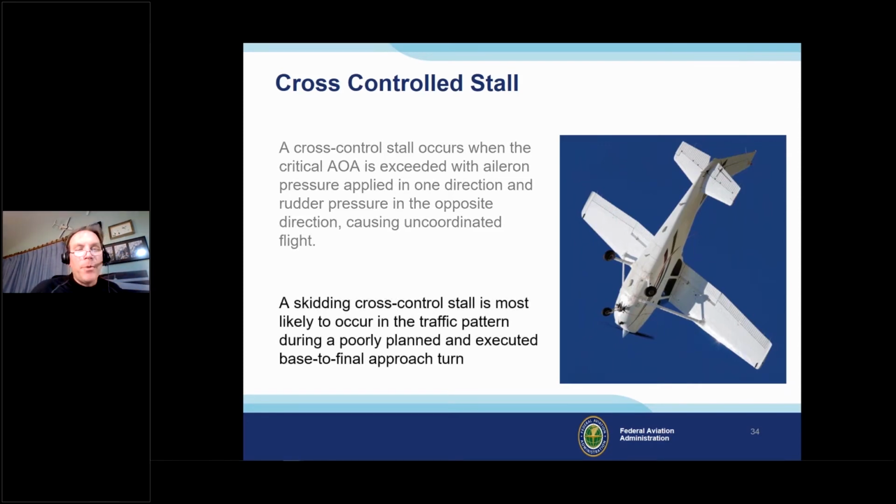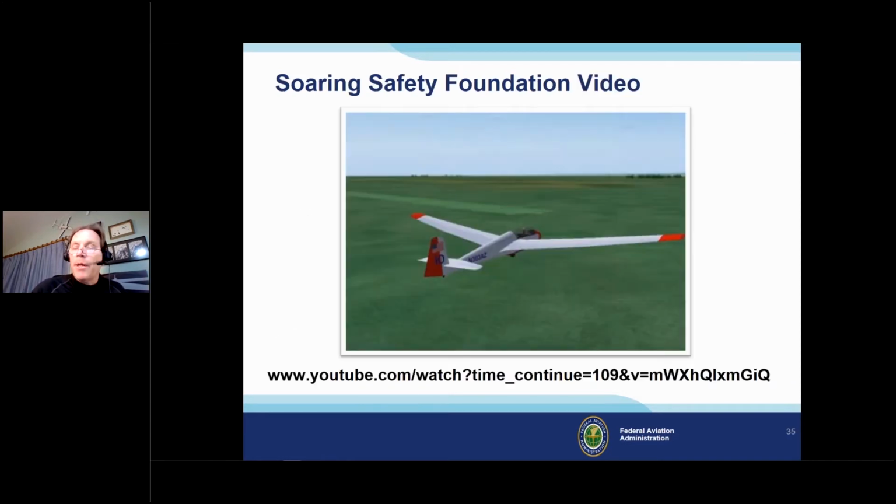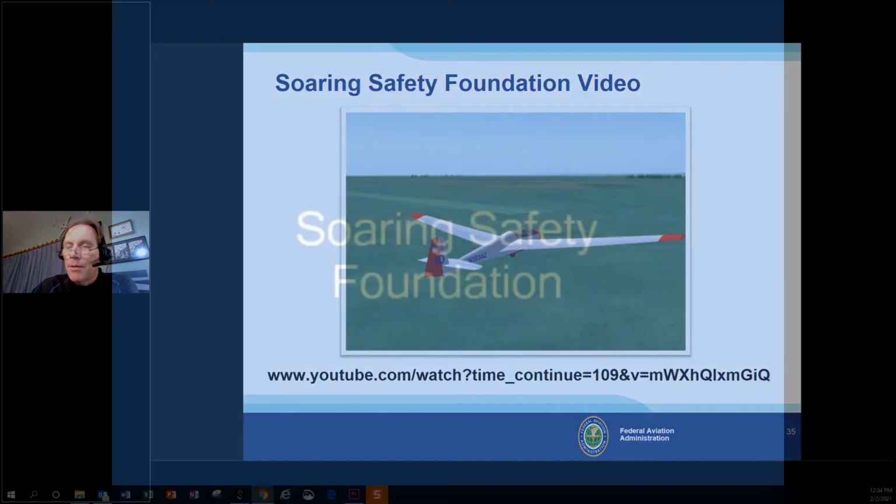The detrimental one that we talk about is the skidding cross-control stall in the traffic pattern when executing the base to final turn if we overshoot it. And here's a little thing to give you an idea. This is actually from the Soaring Safety Foundation, and it's one of their little trigger videos that they ask instructors to use with their students: watch this short video and then discuss what happened.